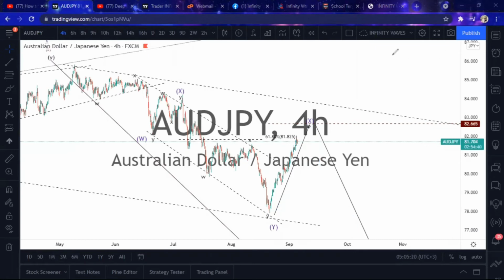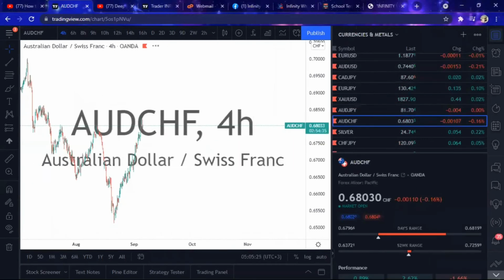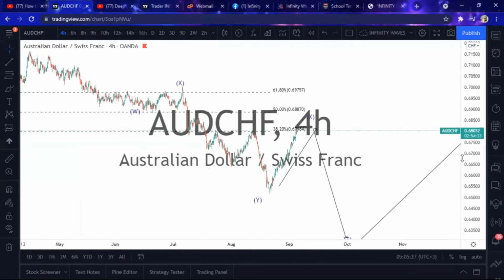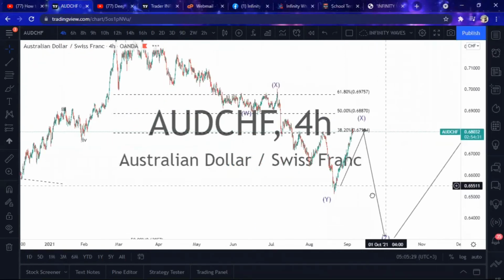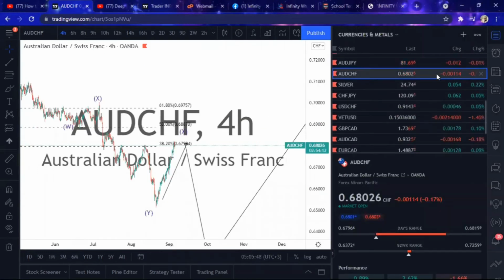So the next setup we were looking at was Australian dollar, Swiss franc as well. We were waiting for this buy setup from last week. It gave us that buy setup, so it can push higher a bit, then drop, or just drop from here. So we'll see how the market responds before we make our next move for Australian dollar, Swiss franc.